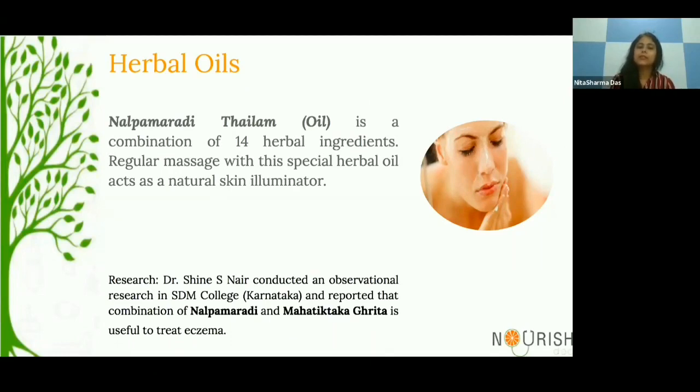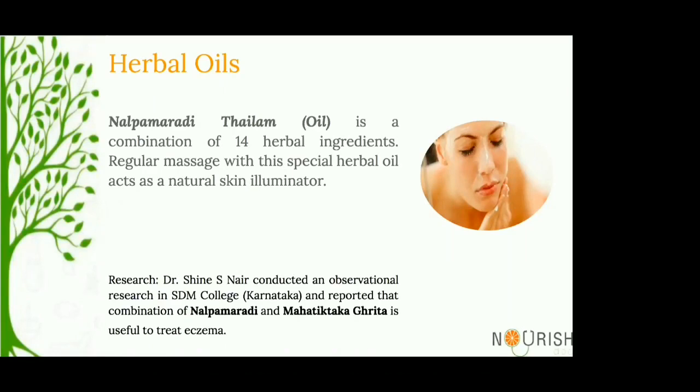This also has some research-based support, as Dr. Shine S. Nair conducted an observational research in SDM College, Karnataka, India, and reported that the combination of Nalpa Maradi and Mahathikataka Ghrita is very effective to treat eczema or atopic dermatitis. Atopic dermatitis, many of us have this type of problem, skin disorders.